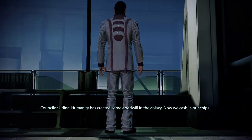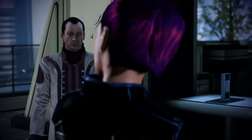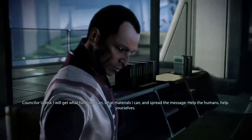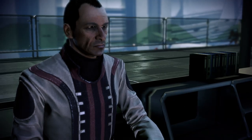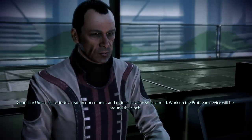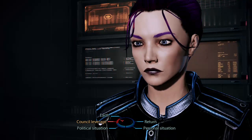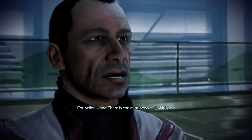Humanity has created some goodwill in the galaxy. Now we cash in our chips. I will get what funding I can, what materials I can, and spread the message. Help the humans, help yourselves. I'll institute a draft in our colonies and order all civilian ships armed. Work on the Prothean device will be around the clock.